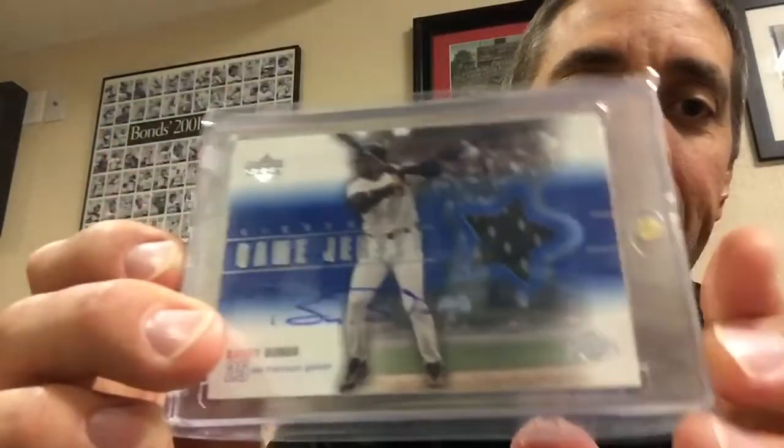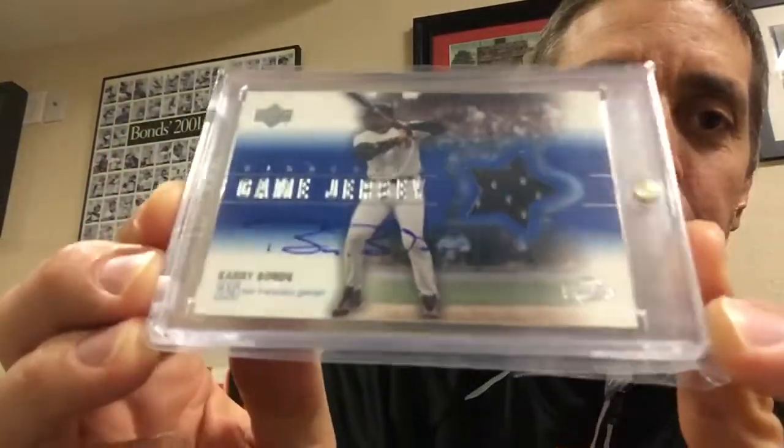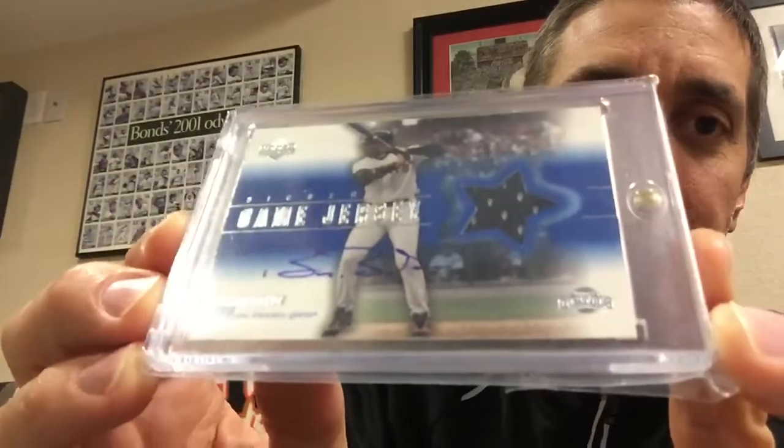And then the first LCS I visited here locally, I showed a video on my Baseball Card Junkies TV channel of me at that card shop. And if you guys saw that video, you saw that there was a Bonds card that I showed off. And I ended up picking it up. This beautiful Upper Deck Relic Auto card from, I think, around 2001, somewhere in there. I can't remember exactly what year.